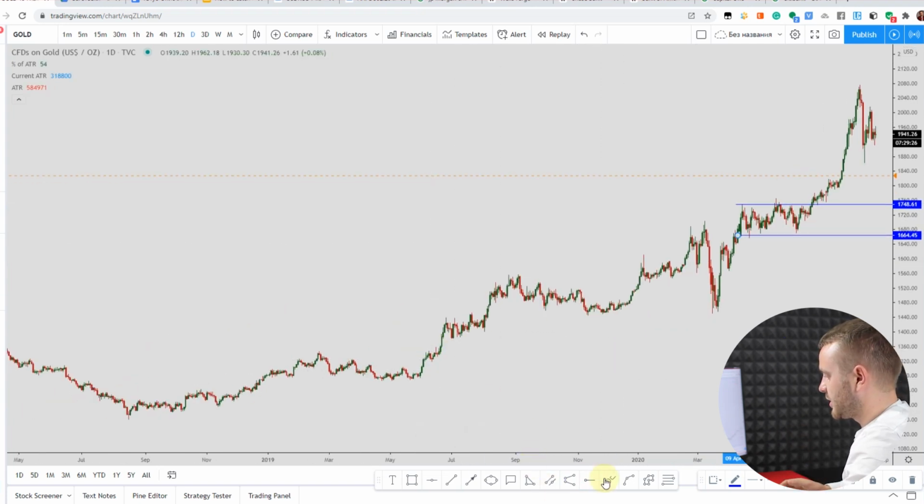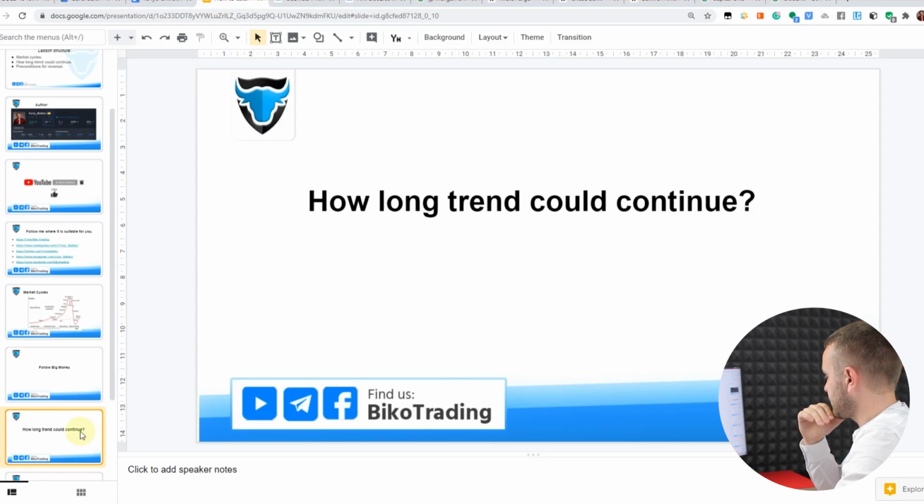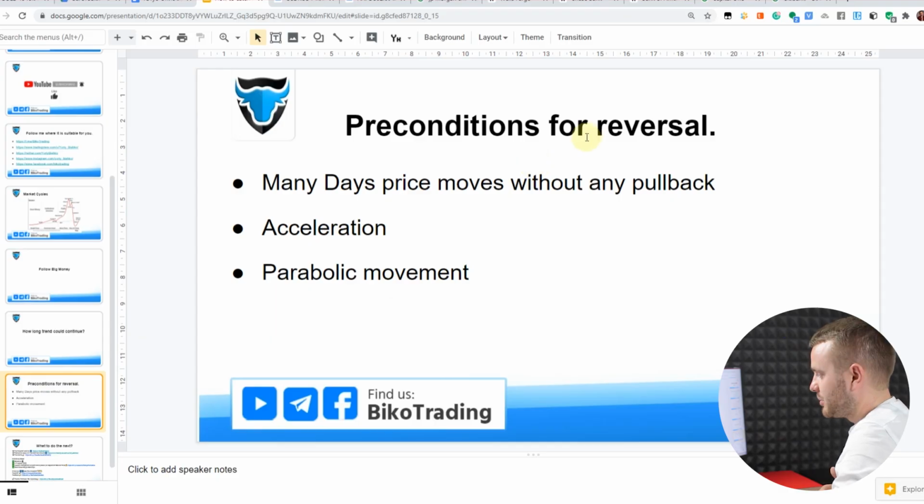Example here, take a look at for how many days price was in a range. That's an example for you. That's how all markets start in most cases, with a good accumulation. And when we speak about market reversal, we need to understand preconditions: in what cases that reversal will happen and in what cases we should trade it. And also those would be my examples.